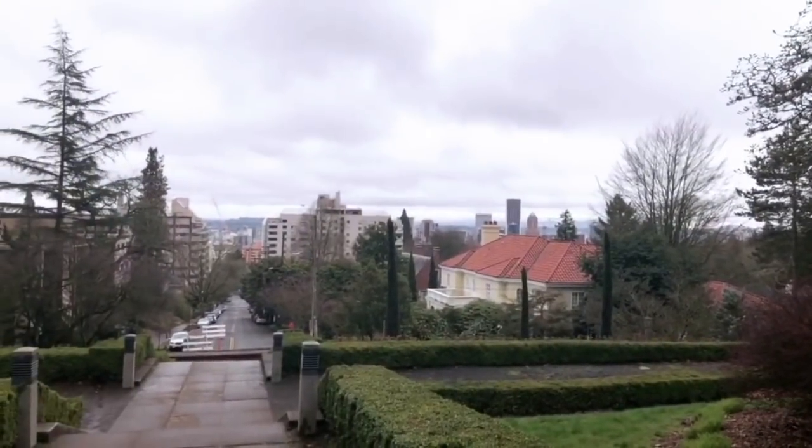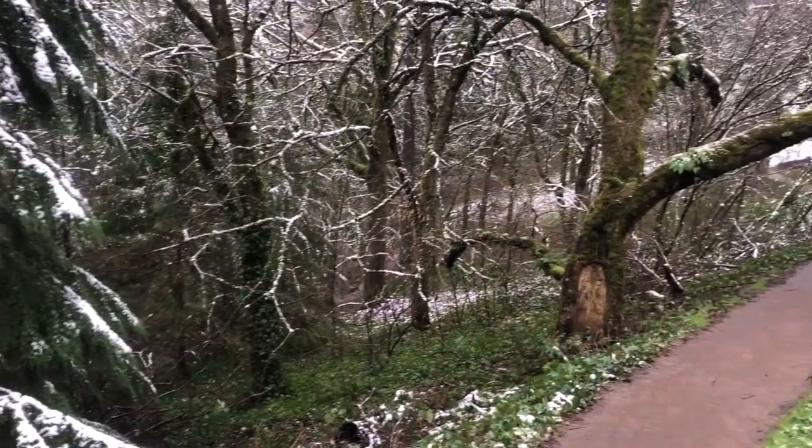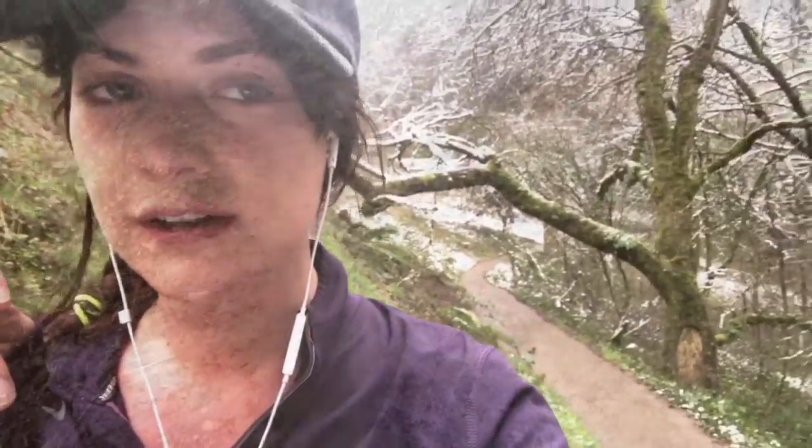And it went something like this. Okay, I'm like a third into my run, and I just finished my first really big hill, and it's way windier than I expected. But look at this view! It's snowing on my run. Probably the most snow I've seen in Portland all year.